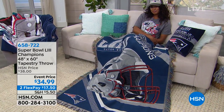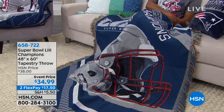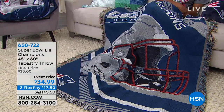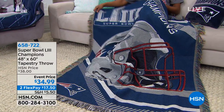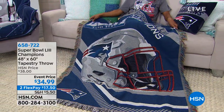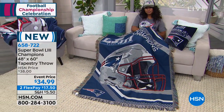All right, we've got to keep rolling on. We've got one more thing we're going to show you before we wrap up our portion of the show. Actually, two more things. And this is a tapestry. Now, this is completely different than the throw we were talking about. The size on it comes in at... Oh, it's 48 by 60 inches.